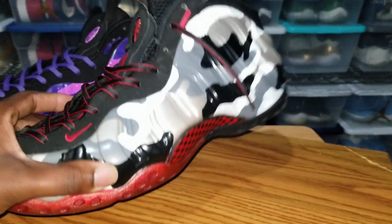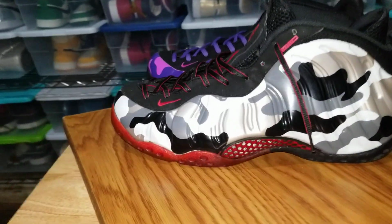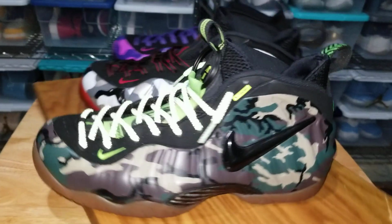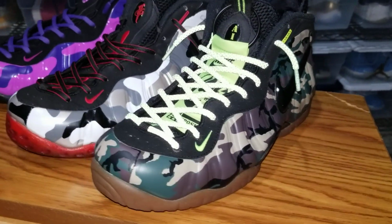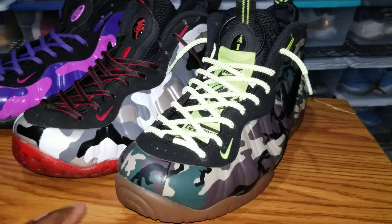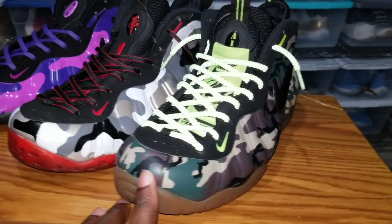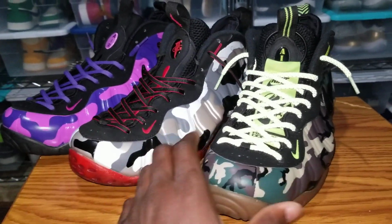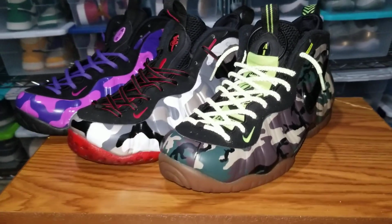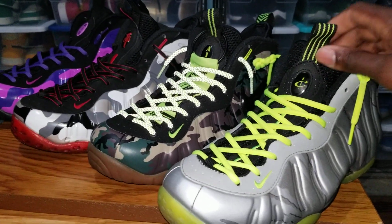This is my least favorite out of all four. And then next, they brought out the Army Camo, which is the best one to me out of all of them. And it's the best Phone Posit Pro with graphic print. Since there's only five of them. But out of all five pairs, I like this better. And then they brought out the metallic silver camo.